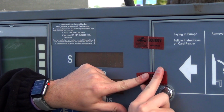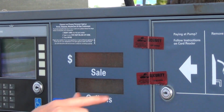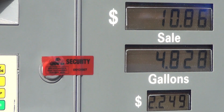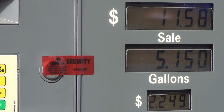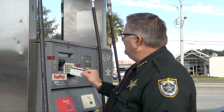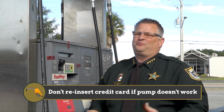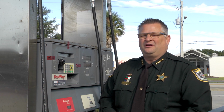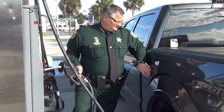While the security tape is a great tool, please don't get a false sense of security, as we must remember that if criminals are smart enough to have a skimmer, they are probably smart enough to have similar security tape as well. Also keep in mind that if you insert your credit card and the pump doesn't work, please don't reinsert your credit card to try again. Immediately notify the customer service attendant so the pump can be evaluated for a potential skimmer or other method of fraud.